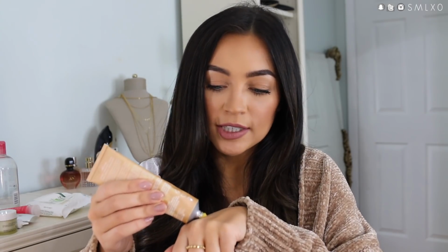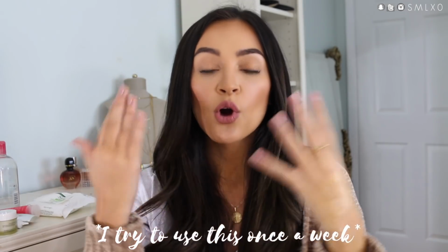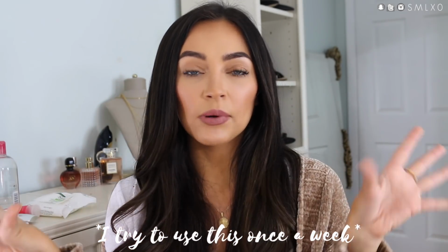It literally smells like a pumpkin muffin. It smells so good. And again, I will show you guys the texture of this. So it just goes on like that. It has these little scrubbers in there, and it feels so good on your skin. I will apply this, rub it into my skin, and then let it sit for 10 to 15 minutes, and then I will wash it off or jump in the shower.